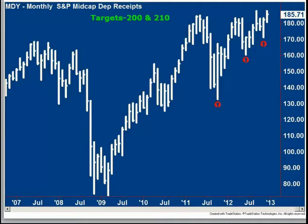Some of the charts we're going to look at today were featured in the late November update. We're going to look at them again because they still have great setups. The first chart we're going to take a look at is MDY, the S&P Mid-Cap ETF.